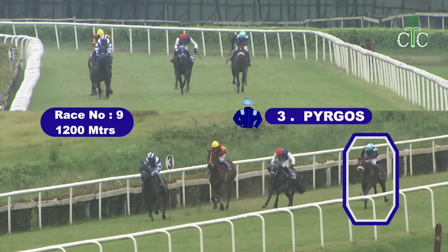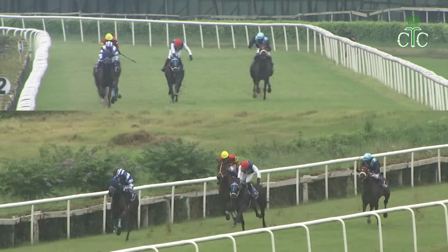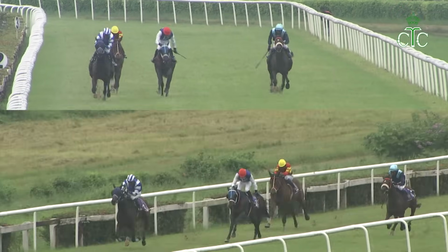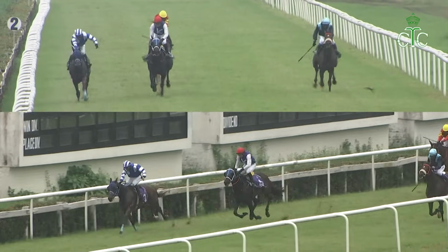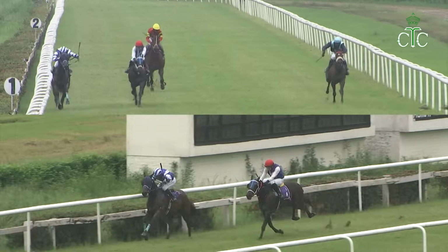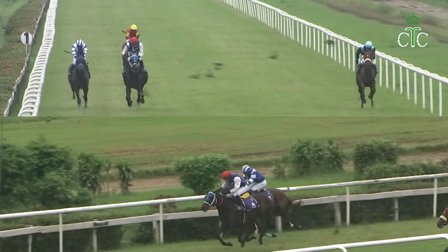Number 3 is Pyrgos. This is in race number 9 this season, where Pyrgos took the turn in 4th spot and then drifted out to the outside rail and eventually came flying, but the race was already sewn up by UV, who had a sizable lead. What Pyrgos could do was cut into the margin and finish on a close 2nd.